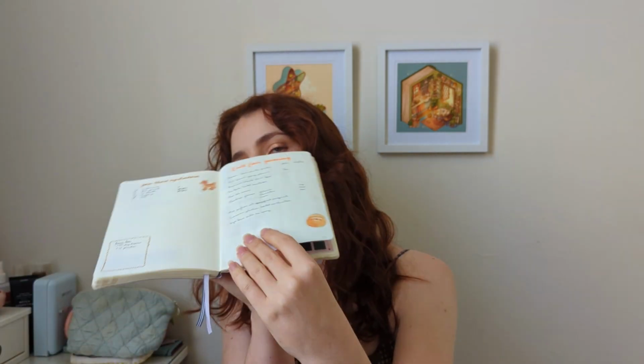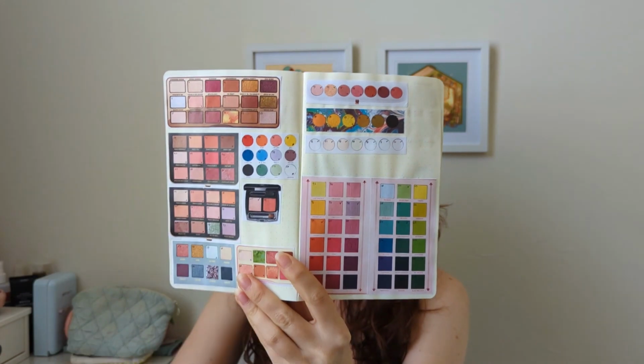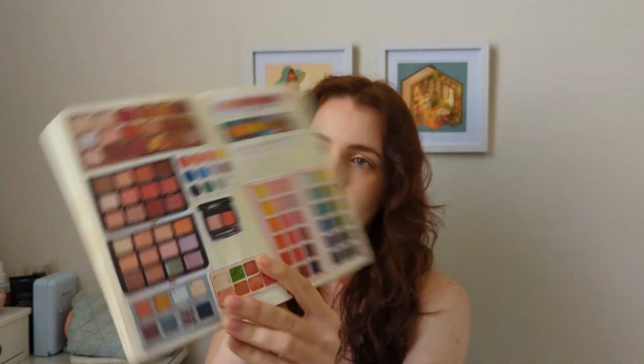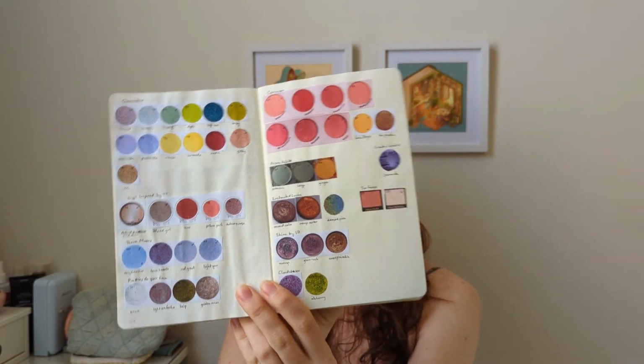And then page over, we have finally got around to making my full spread of eyeshadow palettes. And then page over again, all my single eyeshadows. So I have numbered all of them, and my total is 177, which is quite a nice number, I think. So I'm going to go maximum 177, minimum 1, and roll in a new shade.